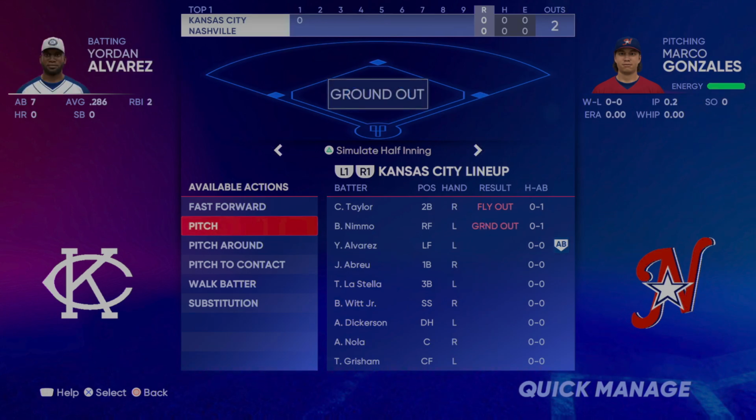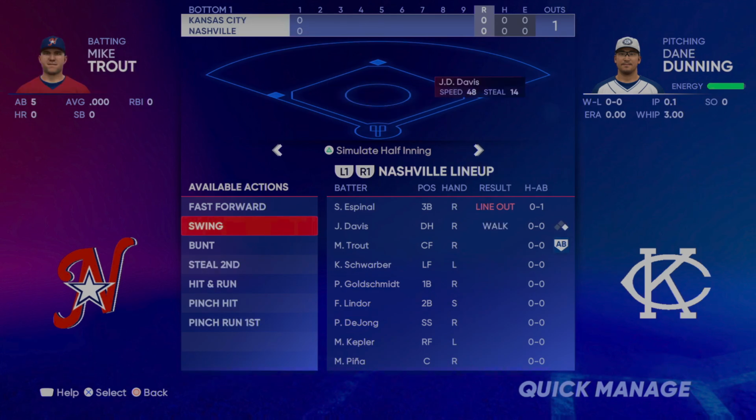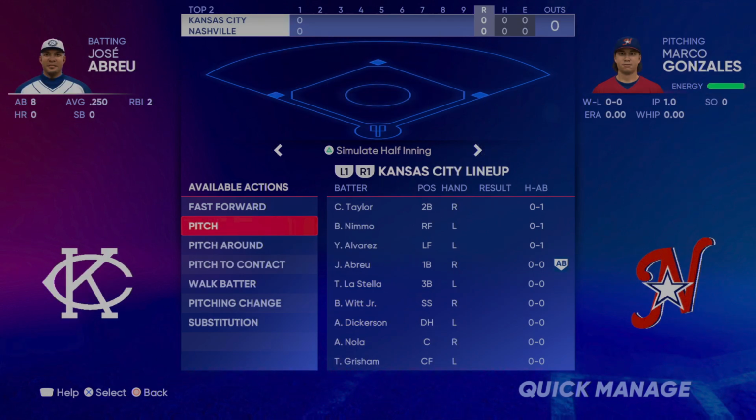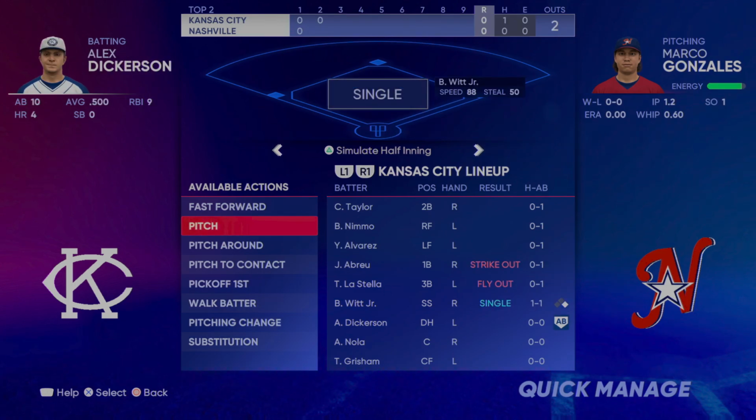But here we go, in a quick managing here in the top of the first inning, and that was a 1-2-3 frame there. Already a lot better start for Nashville's pitching. Dane Dunning on the mound here for the Monarchs, already on their third pitcher of this postseason. That was a big double play right there with a couple of base runners on. And Marco Gonzalez definitely not a strikeout guy.